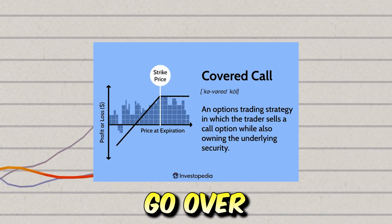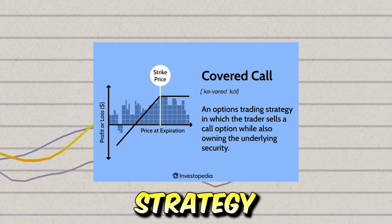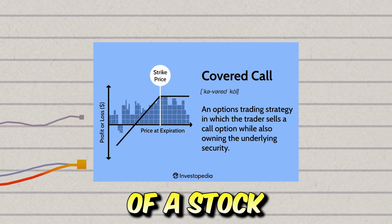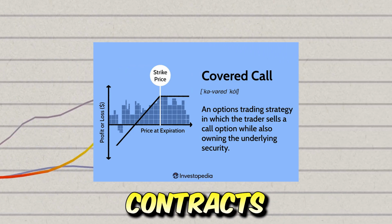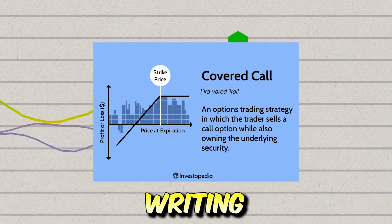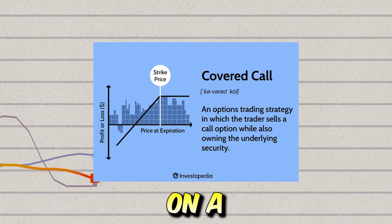Well, first of all, let's go over some of the basics of a covered call strategy. For those that might not be aware of it, covered calls involve buying shares of a stock and then writing call option contracts on some of those shares. A covered call could also be referred to as call writing, or writing a call option on a security.